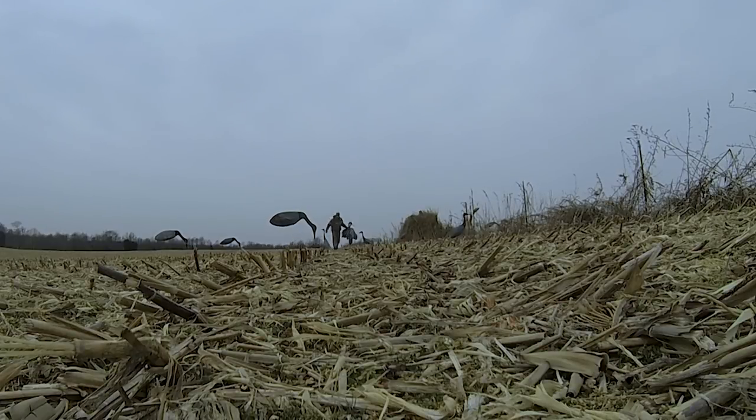They're coming in like I want them, but right at the end, they are starting to flare. I want to pull a few of these decoys and see if that doesn't help. All right.